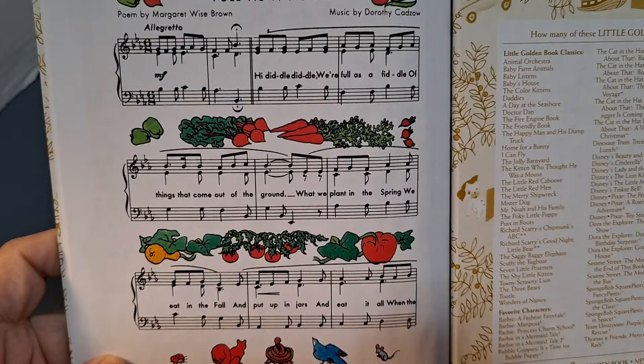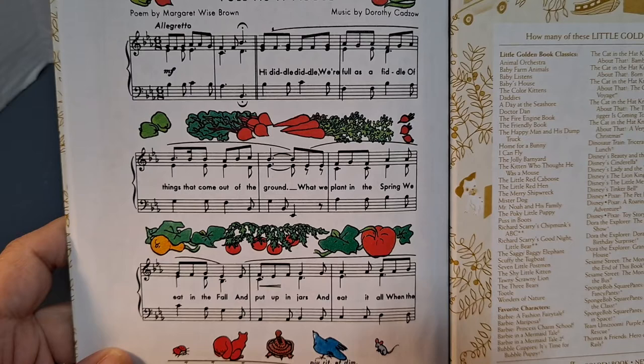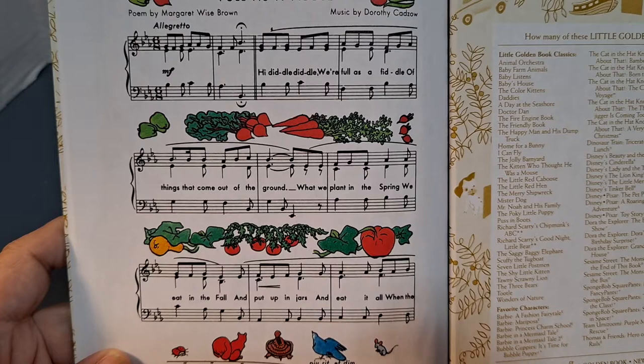Hi, diddle diddle, we're full as a fiddle of things that come out of the ground. What we plant in the spring, we eat in the fall and put up in jars and eat it all when the snow comes falling down.